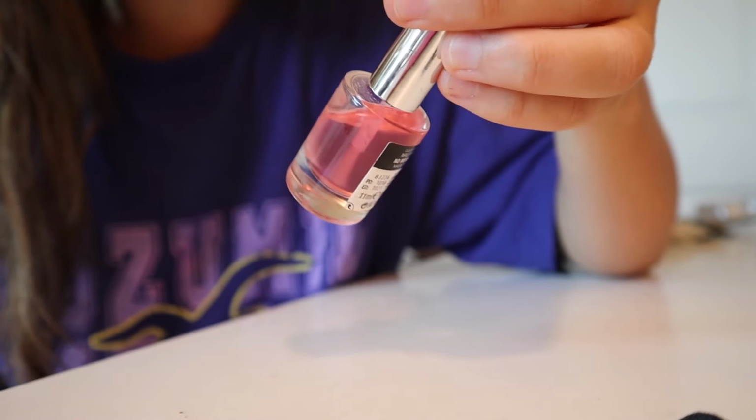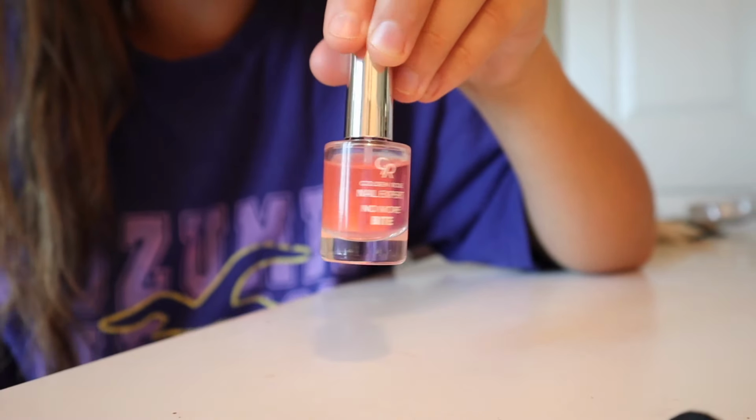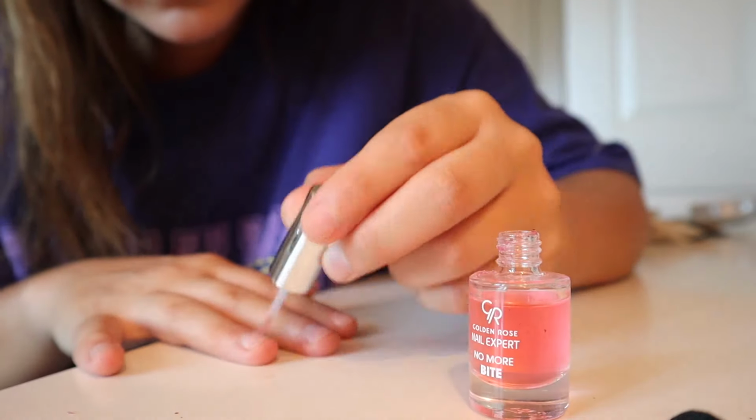And then after that, I think I'm going to edit my very last vlog from the trip, because I need to get that done and uploaded for you guys. So yes, that's the plan. So, well, let's get to it. This is the nail polish I'm going to use. It's called Golden Rose Nail Expert. I got it off Amazon.